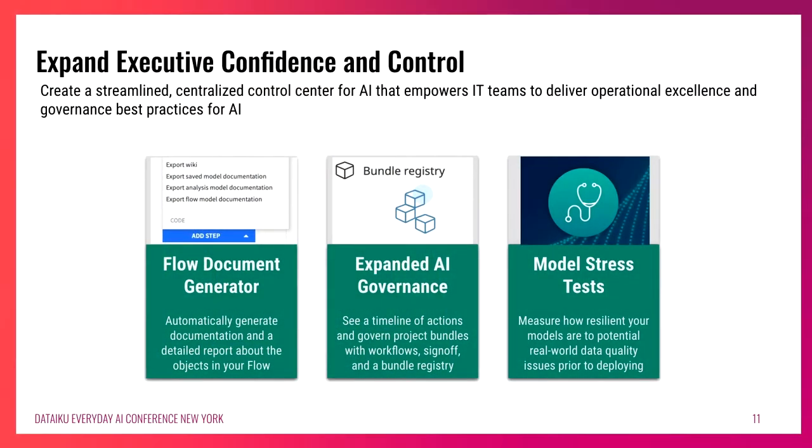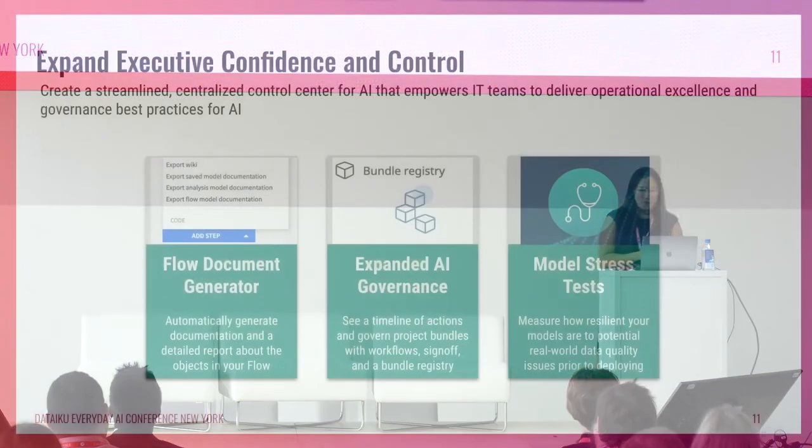Flow document generator, I'll show you, is a lot like the model document generator that hopefully you've found, which gives you this nice Word document with all of your settings, your outcomes. It's a really great way to not spend time documenting things each time you make changes.